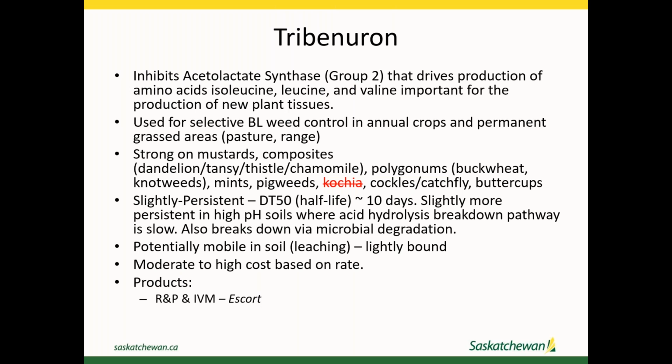Because these things are affected by acid hydrolysis, you can get breakdown in the tank if you have this stuff sitting in water in the spray tank for any amount of time. So pretty much all these things are delivered in dry formulations so that you don't get that happening.